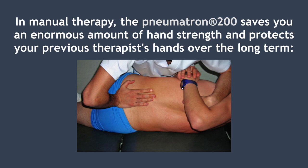Using the Pneumatron 200 in manual therapy saves you an enormous amount of hand strength and protects your precious therapist's hands over the long term. Use PPTM before your manual therapy to loosen up the tissue and for better blood circulation. This makes it easier for you to reach the treatment sites using the strength of your hands. PPTM can be used as a supplementary treatment or by itself. Many osteopaths now use PPTM.